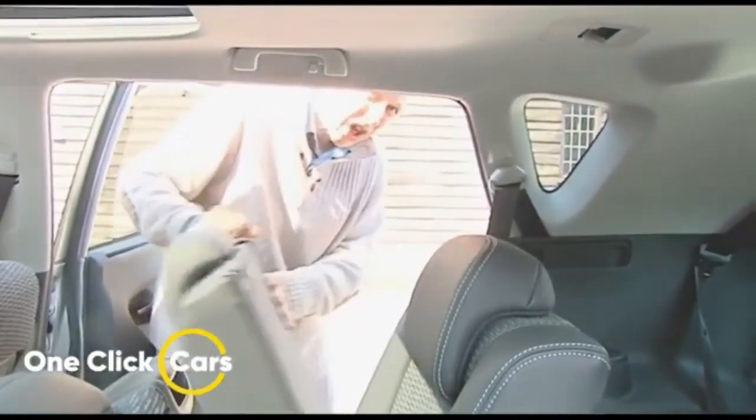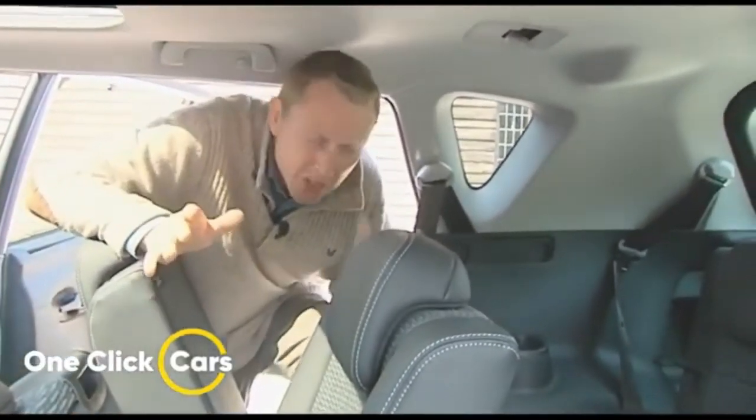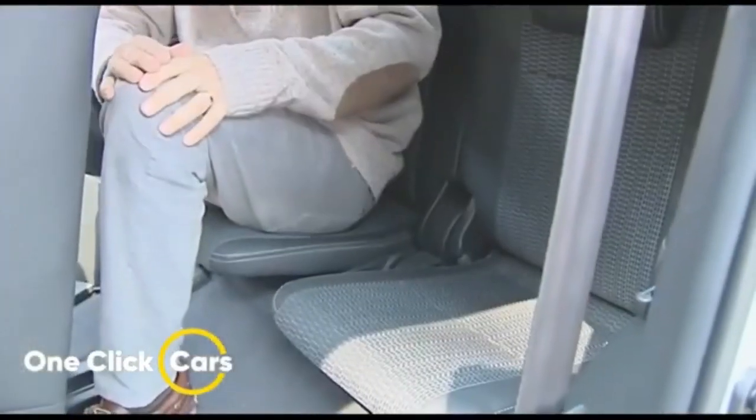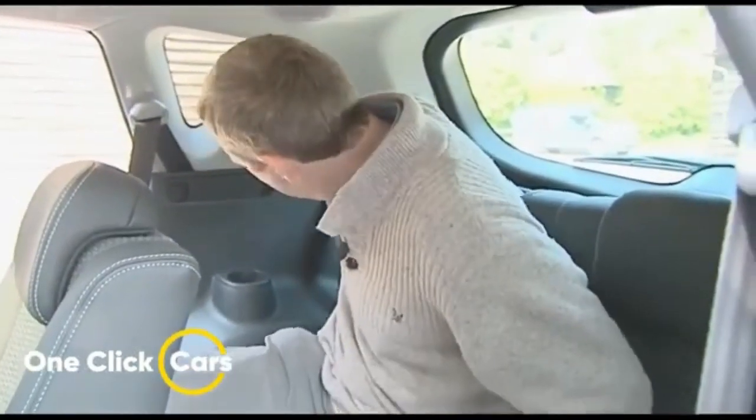Now, what hasn't changed are the essential dimensions of this car: wheelbase, height, width, which means that there's no more room inside. So, as with virtually all compact seven-seat MPVs, this third row seating is really intended for children. If you really must put adults here, then you'll find it fortunate that these seats recline.